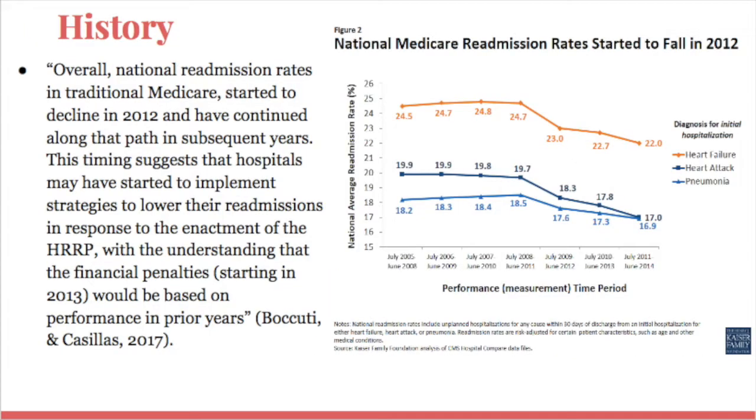In terms of history and for some background on readmissions, the Kaiser Family Foundation plotted a graph showing readmission rates focusing on major readmission-prone diagnoses like heart failure and myocardial infarction. The statistics show that from 2005 to 2014, there was a downward trend in readmission rates starting in 2012. HRRP guidelines are responsible for this trend because this graph shows when their financial penalties started being put into action. So strictly speaking, it seems readmission rates have decreased because financial penalties for hospitals with high readmission rates were put into action.